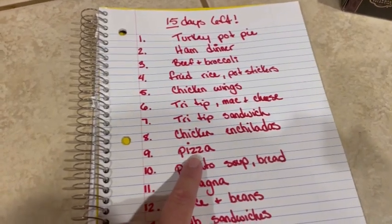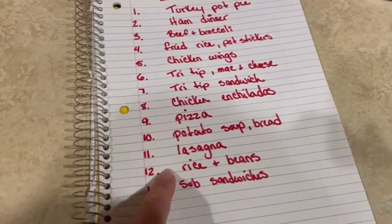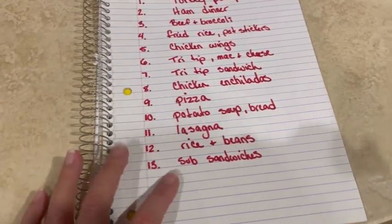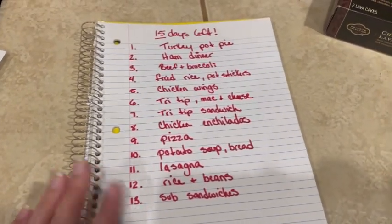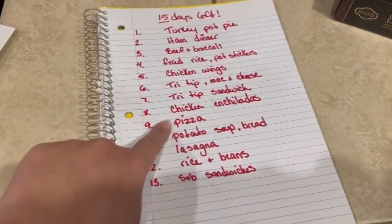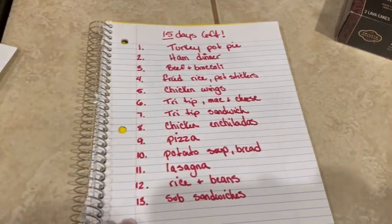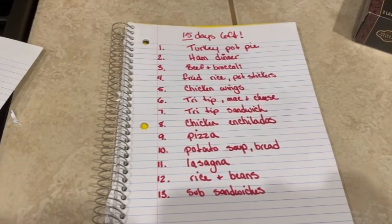Chicken enchiladas, pizza, potato soup, lasagna. Rice and beans is a yummy meal that we actually do enjoy. And sub sandwiches. I could make up some more French bread and make some sub sandwiches. So some of these things we could have twice, like the pizza. Oh no, we can't, because I gotta buy some mozzarella today for that. So I don't know. Anyway, these are some ideas we have. I'm feeling pretty good about the rest of the month now that I've written it all out.